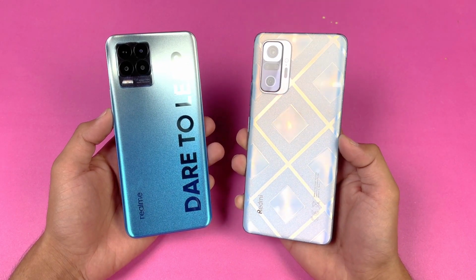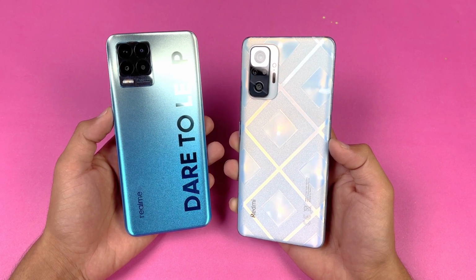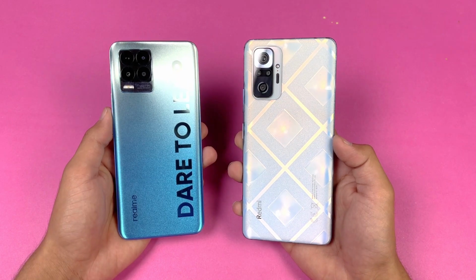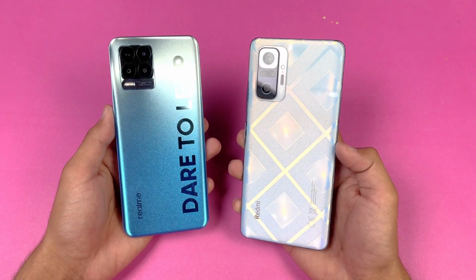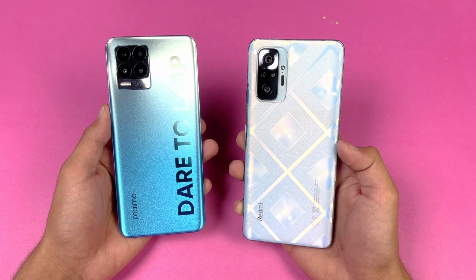The Xiaomi Redmi Note 10 Pro is powered by the Qualcomm Snapdragon 732G chipset with 8GB of RAM, while the Realme 8 Pro is powered by the Qualcomm Snapdragon 720G chipset with 8GB of RAM as well. On the back we have quad cameras on both phones, with a 108 megapixel main camera on both devices.